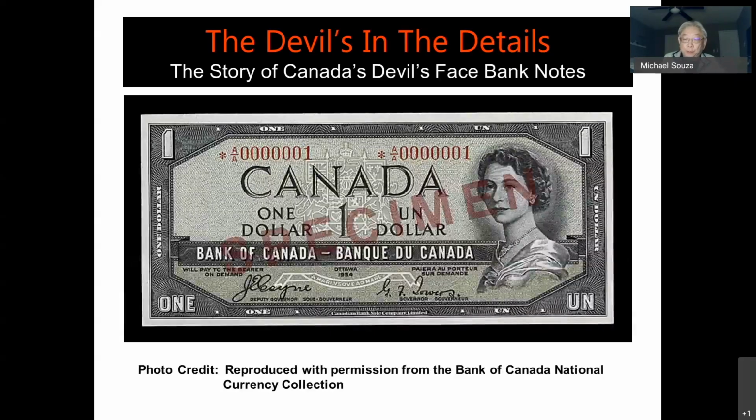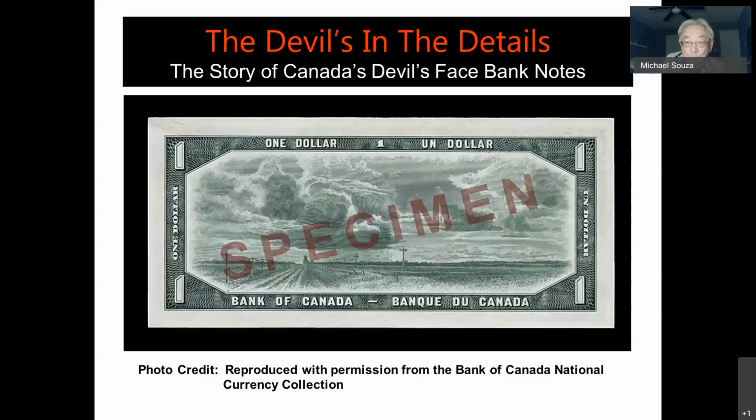And here's the banknotes, and these are reproduced with permission from the Bank of Canada's National Currency Collection. Here's a copy of the $1 banknote with the devil's face, and it's 00001, one of the first notes. And you notice this is a replacement note. There's an asterisk next to the AA right over here. And the replacement notes for these series, if you can get them brand new, they are extremely expensive, into the tens of thousands. This is the front of the one, and this is the reverse of the $1 note.